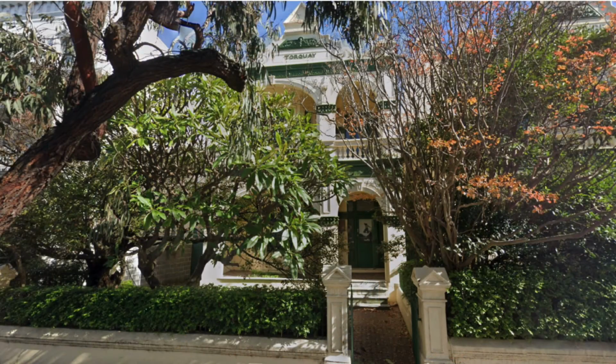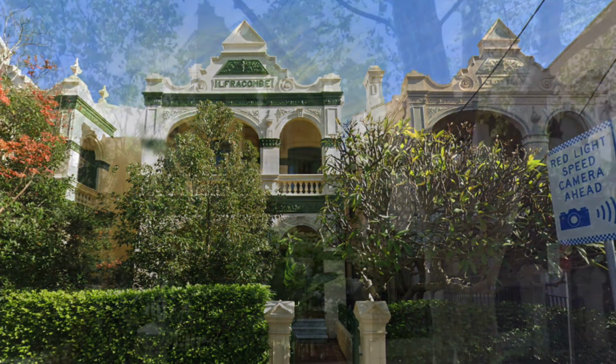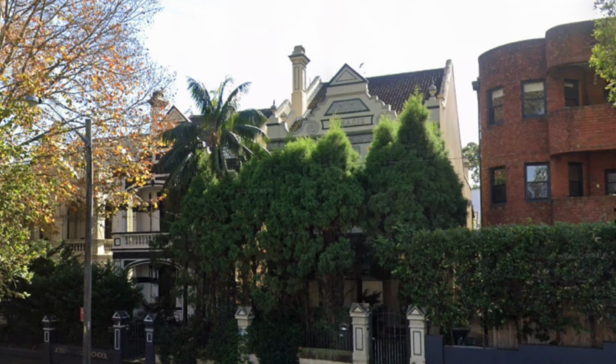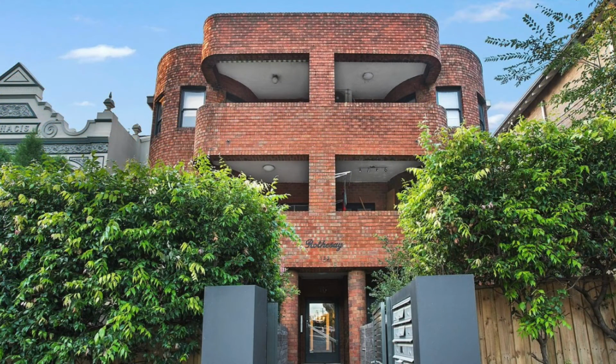On Avoca Street, Torquay, Ilfracombe and Clovelly. Built around 1905, Verona. Amphion and Anarchis in Allison Road are a group of 3 Edwardian villas. Next door is Rothsay, built in 1939, an example of the Art Deco ocean liner style, which was popular during the interwar years.